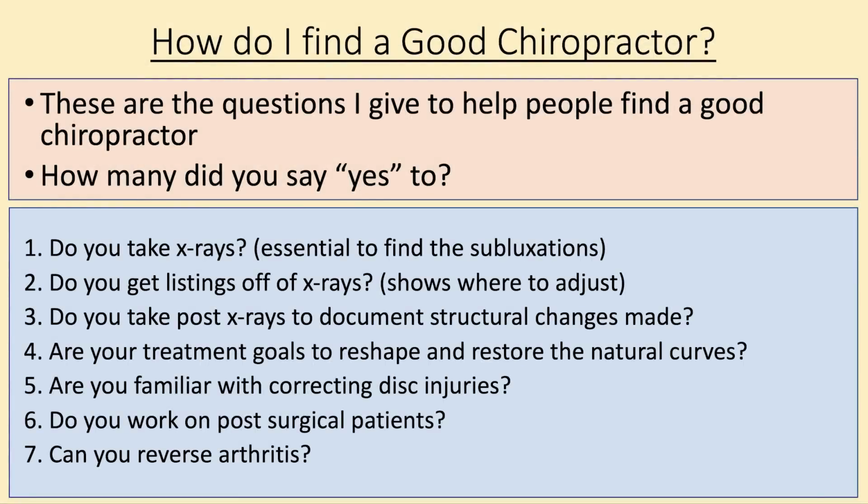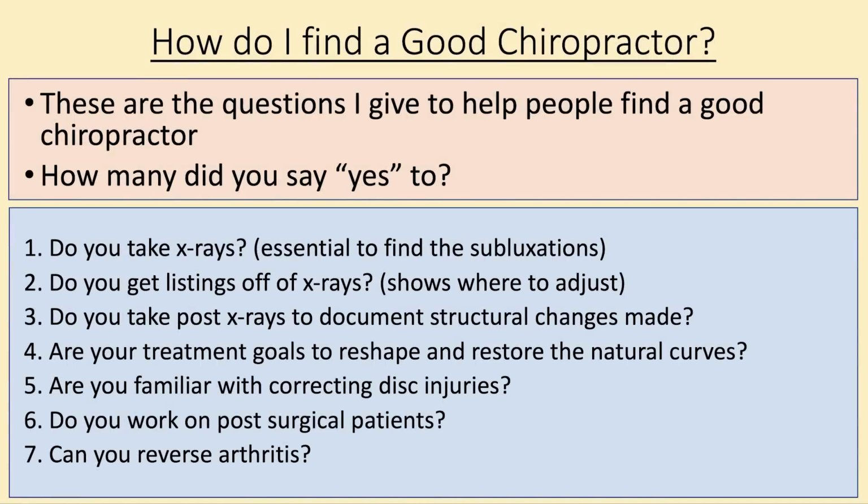Now, the treatment goals of a chiropractor should be to reshape and restore the natural curves of the spine. A standard chiropractic, which works on symptoms, is not a goal because that's beyond symptoms. Think, 90% of the nerves that come off the spine, there's no pain fibers. So if you're utilizing symptoms like, great, I feel good today, I don't feel good tomorrow, that is inconsistent. Your goal is to restore the normal curves, so you restore the normal biomechanics, and you're going to prevent future problems and correct present problems. Now, are you familiar with correcting disc injuries? This is the skill level of a chiropractor.